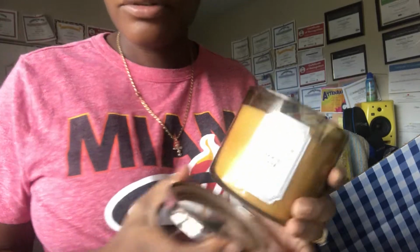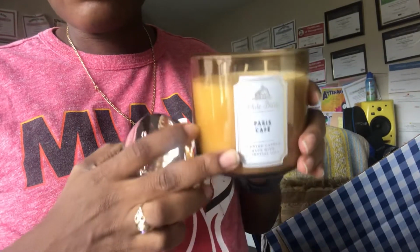This is White Barn's Paris Cafe. It does smell like Paris, like one of the places that I used to, well, I only went to Paris twice. But this smells really, really amazing. It smells like a cafe. It smells like you're going down the street, not too far from the Eiffel Tower, and you're about to pick up a croissant. Really, really nice.